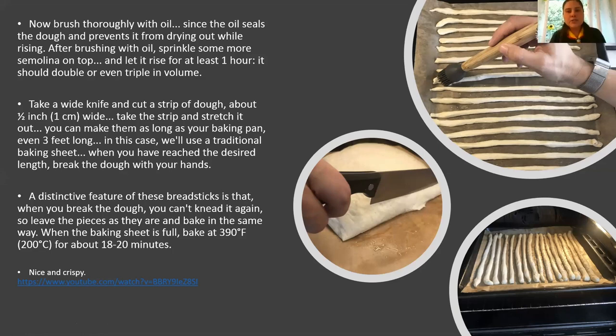We have put the link to the YouTube video for the recipe that we followed. And if you need to see it step by step, you can visit that link on YouTube. And you need to bake it at 200 degrees Celsius for about 20 minutes. When it comes out, you can also sprinkle some seeds on it. So that is for the breadsticks.